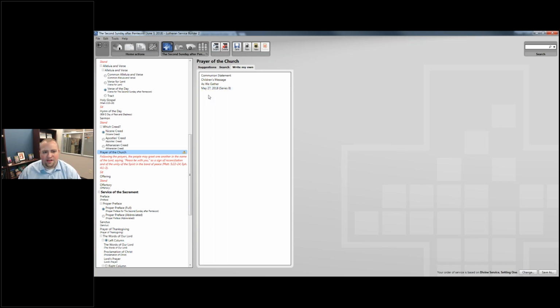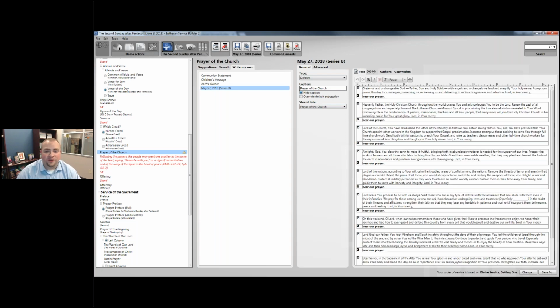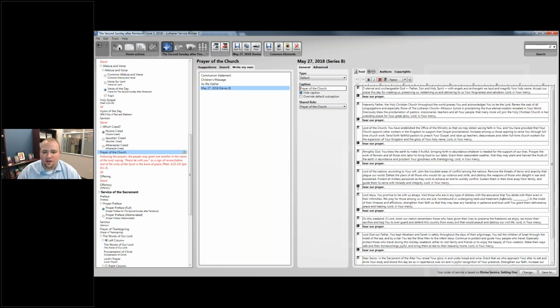Now, again, this is a week early because we don't have June 3rd in there yet, but it serves the point for demonstration. When I click on that, it shows this pre-formatted Prayer of the Church, which will be used by many other congregations within our church body. That allows you to quickly and easily add this to your service. It's got a spot for inserting special petitions, so you can customize it, but it really ties in with the church year.